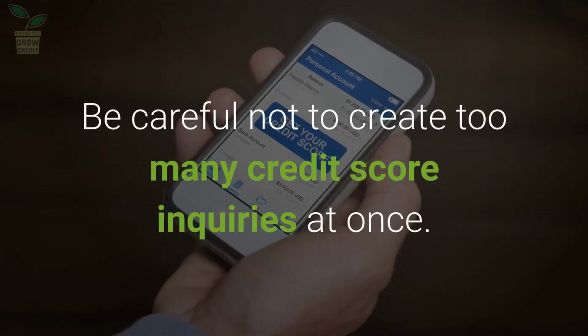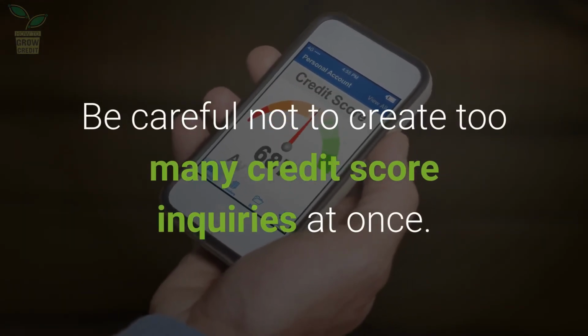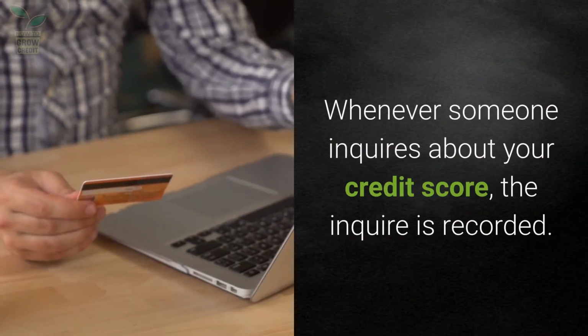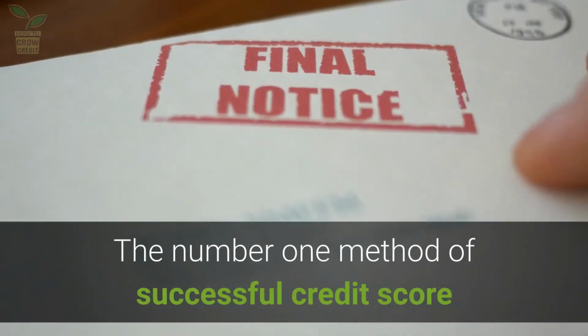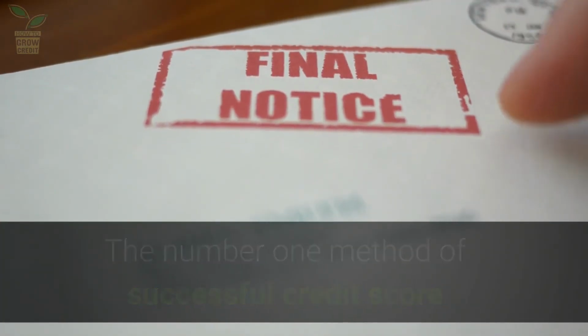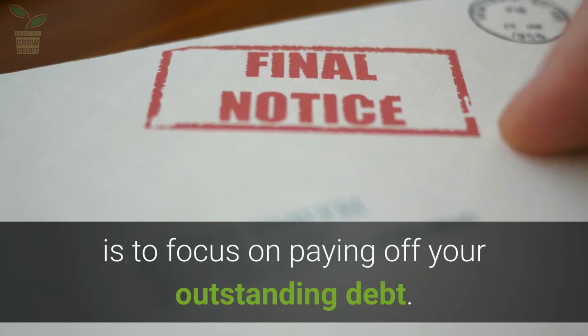Be careful not to create too many credit score inquiries at once. Whenever someone inquires about your credit score, the inquiry is recorded. The number one method of successful credit repair is to focus on paying off your outstanding debt.